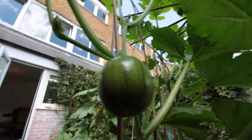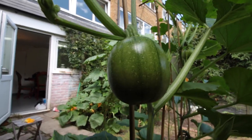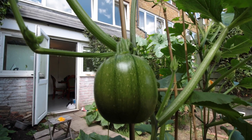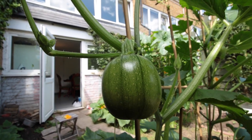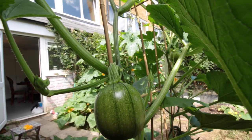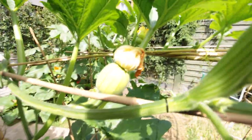There's another one up here. It's quite a lot this year so far, but you mustn't count your chickens before they hatch, because these pumpkins will come on the frame and sometimes they'll die on the frame. They'll look like they're developing and then all of a sudden they shrivel up for no apparent reason. There's another one here. Yeah, there you go.